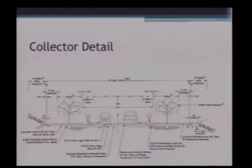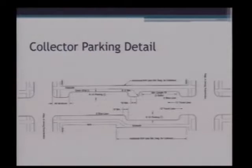Just to show you what the collector detail looks like, once again, 34-foot wide road section with 2 5-foot wide bike lanes on both sides, 2 12-foot wide travel lanes, then you have the tree lawns and the sidewalks on either end. There is an option under the current street standards within our code to allow on-street parking. It's just that the roadway would need to be expanded by 9 to 10 feet to allow parallel parking on one side of the street.